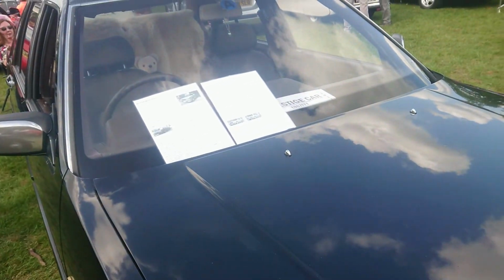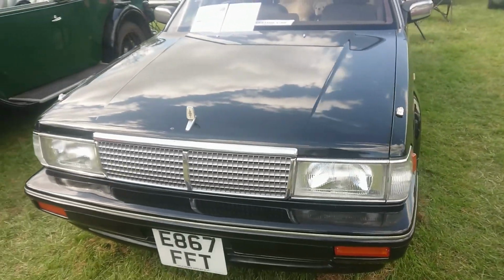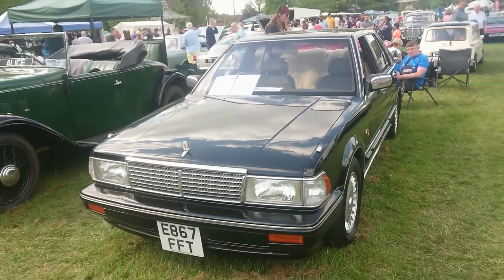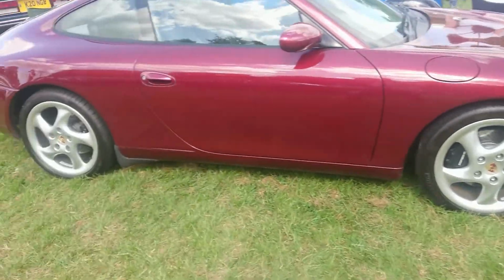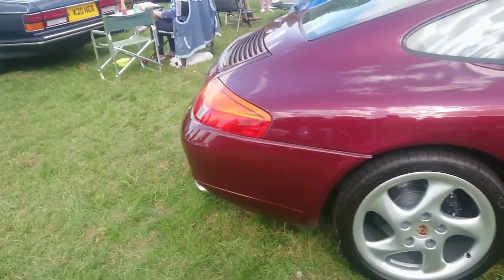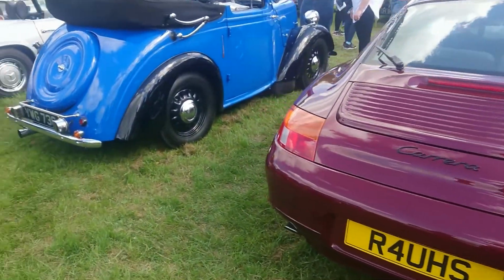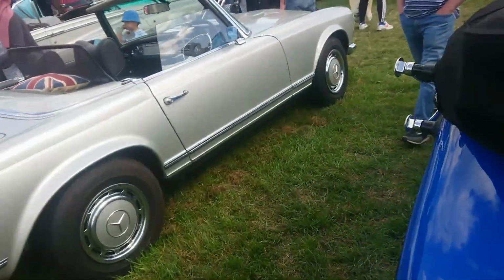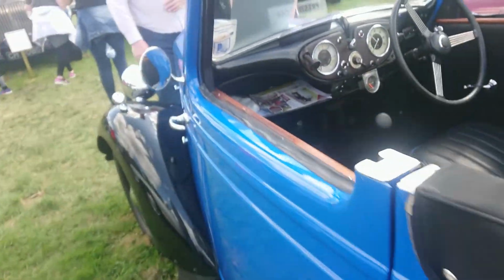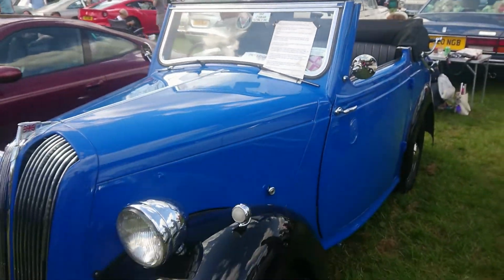Nissan Cedric. This one is a Japanese import, 1987 to 88 registration. Oh, there's Mr. Brisbane, my friend. He's also with Nissan. 96 Porsche 911. This one's probably just a Carrera 2. Another one of the Standards. There's quite a few Standards here today, viewers. More than I normally see. So it's a 47 Flying 8.